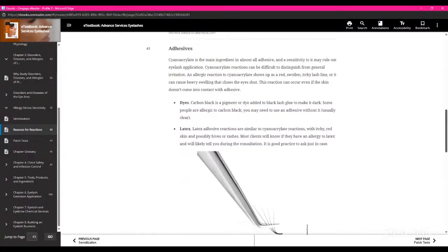Here's the big one: adhesive. Cyanoacrylate is a main ingredient in almost all adhesives, and a sensitivity to it may rule out eyelash application. So here's the thing, guys. For clients who cannot get lash extensions, you have to offer an alternative, or they just won't have the service. The alternative to lash extensions is getting their own lashes lifted.